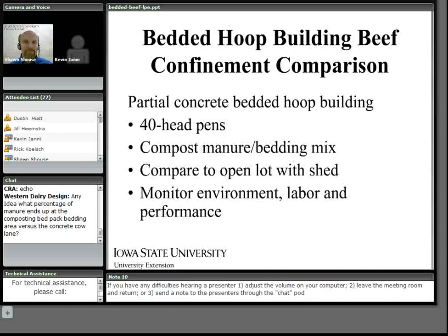I'd like to show you just briefly a confinement comparison that we've done at the Armstrong Farm here in southwest Iowa. We did a partial concrete bedded hoop building. It's 40 head pens for comparison with another facility. We compost our manure bedding mix out of that building and then compare it to an open lot with shed for cattle performance, labor costs, and things like that. And here's our site.